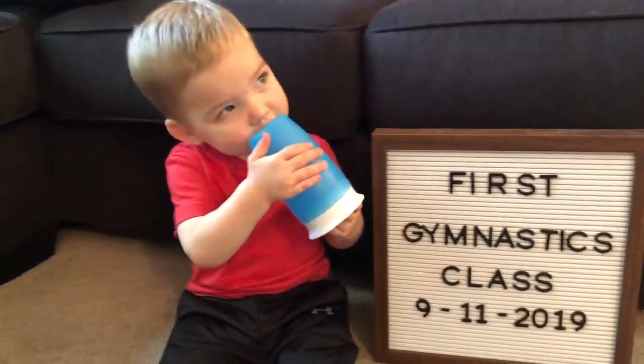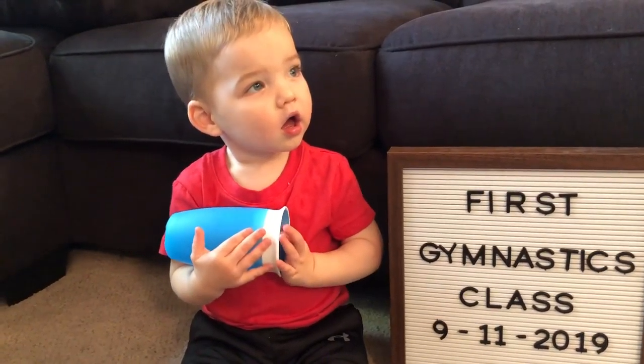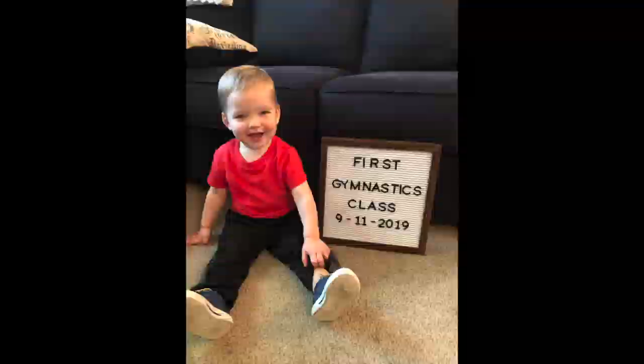Baby shark. This is what I have to do to get him to smile next to his sign. I had to sing baby shark. Here's a picture of the bus picture.